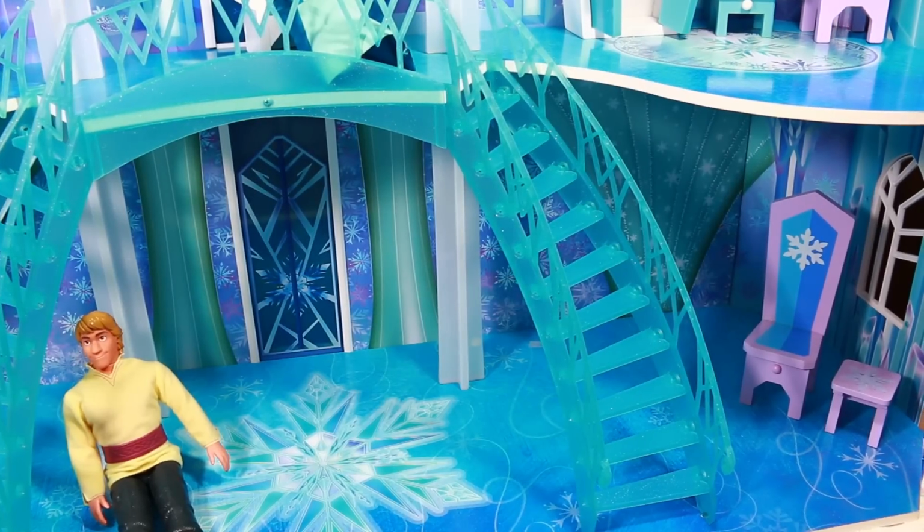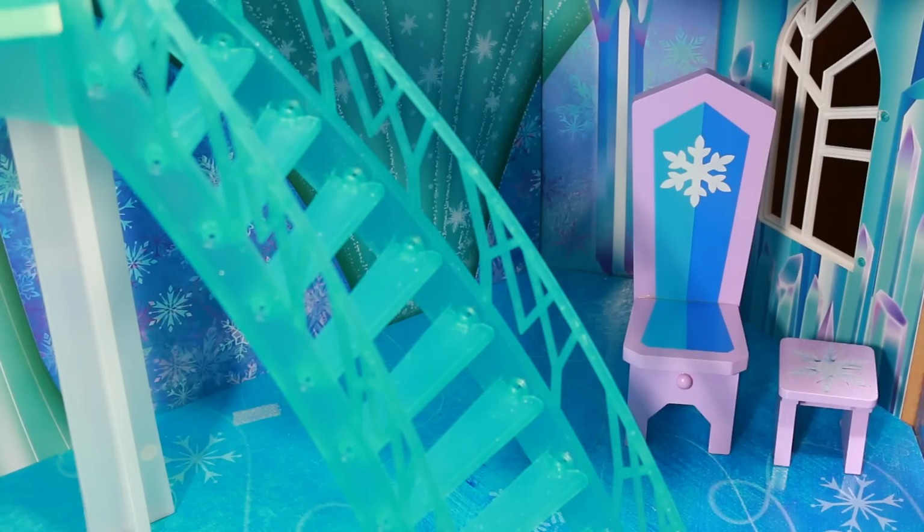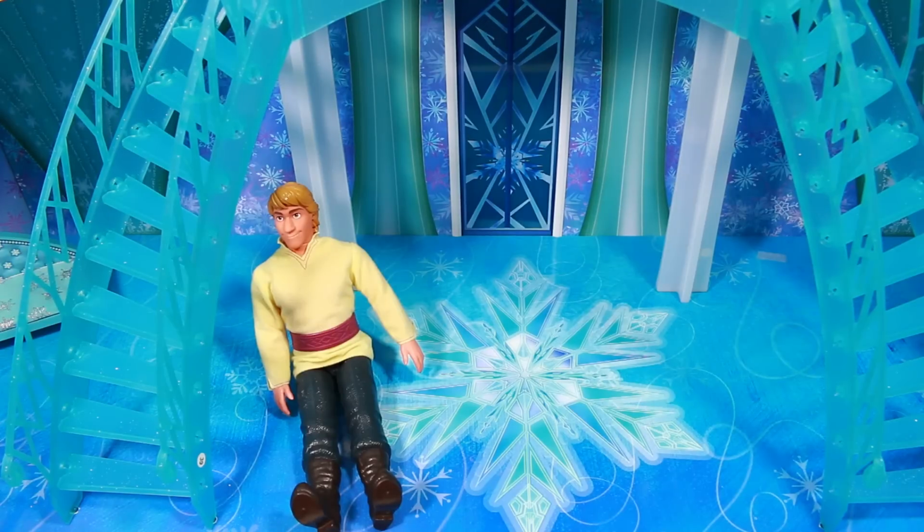And then over here is a sitting room. I really like all the furniture that came with this set, and these windows are really neat too. I like the staircase, and my really favorite thing is the light-up chandelier.